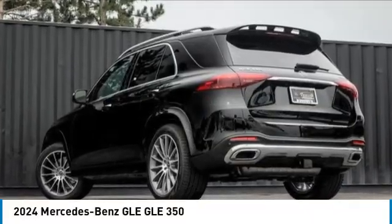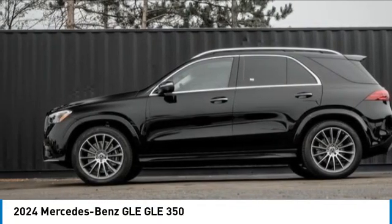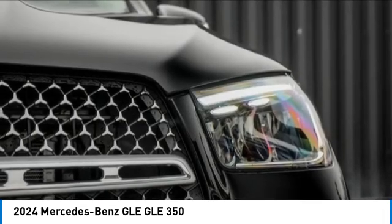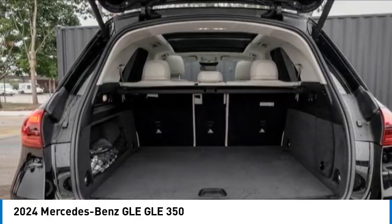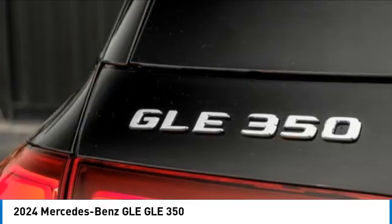Stop by and take a look at the 2024 Mercedes-Benz GLE. The GLE comes with a full Mercedes luxury experience. It combines sports sedan performance with SUV stability. It comes with beautiful, serene-looking interiors and a command system that is close by to access every setting under the sun. This vehicle has less than 100 miles.